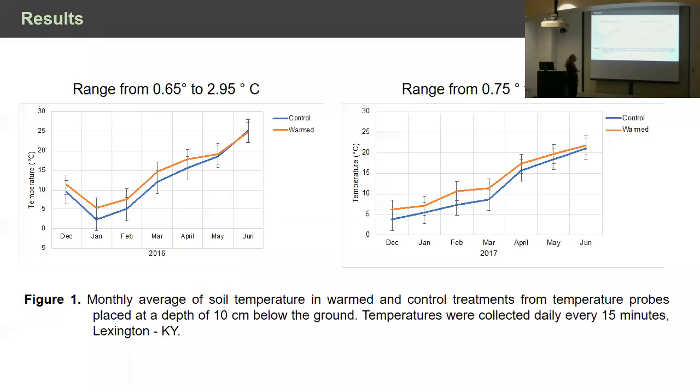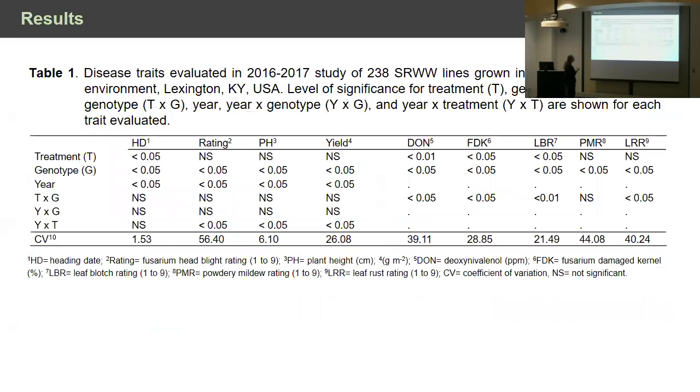So here I want to show first. I had cables in the warm and the control treatment. So here shows the difference in temperature between the warm and the control in 2016 and 2017. So you can see that the cables were efficient in keeping the difference between warm and control. So every time that you see an orange color, it is referring to the warm treatment, and blue is going to be the control throughout the whole presentation.